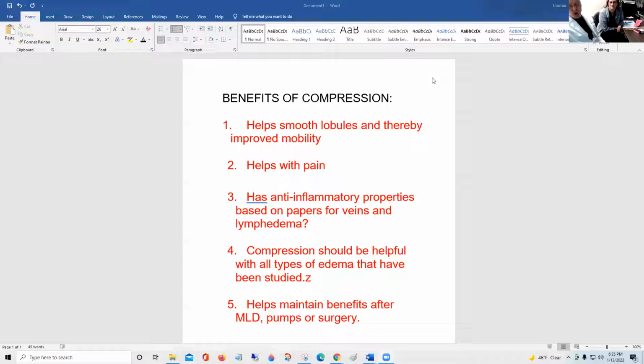So there are some other benefits for compression that aren't really widely talked about. And in lipedema and lymphedema, there's lobules, and compression helps smooth lobules, and so therefore it helps mobility, keeps thighs and knees from rubbing together, helps prevent cuffs and that sort of thing. It helps with pain.